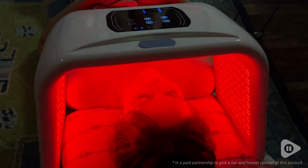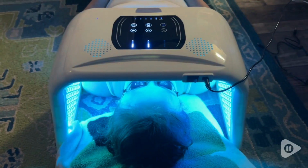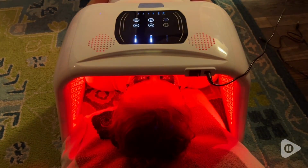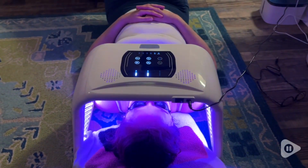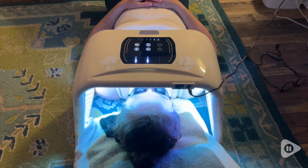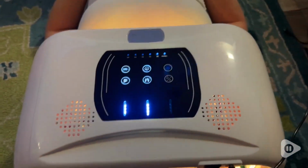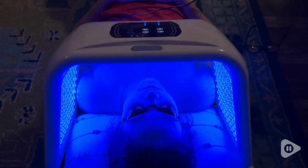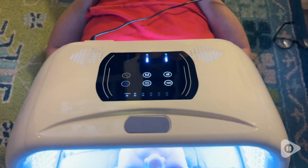Self-care is really important to me, and one of the things that I've started implementing into my skincare routine is this LED light from Holsn. One of my favorite things about it is that it has 7 different wavelengths of light. That means it can address all kinds of different things that I might be dealing with. I've found that with consistent use of an LED light, my skin has continued to improve and to look better.